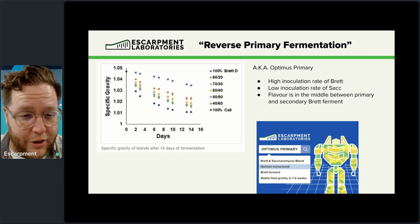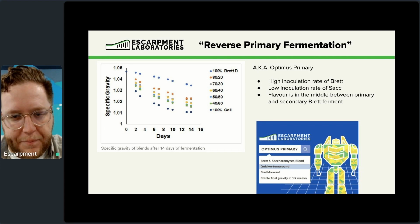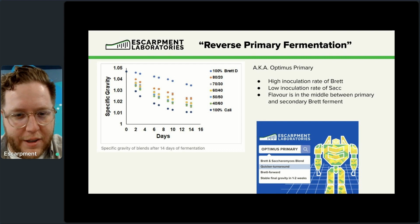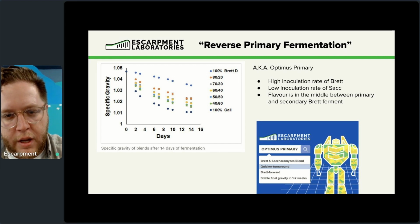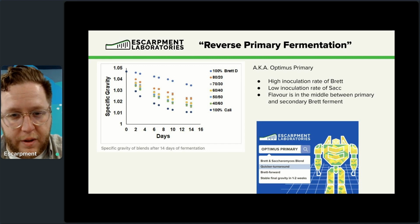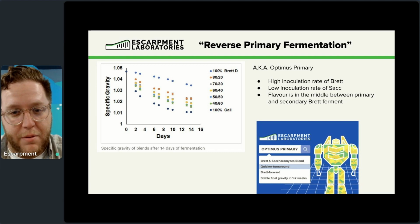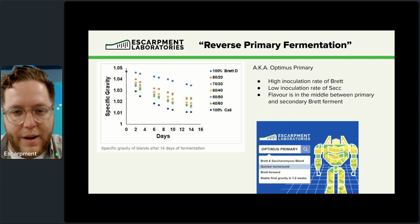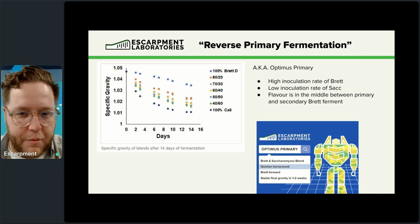So it was interesting for us to see that we can actually dial in the speed of the fermentation based on the yeast originally added. One of the thoughts was that the sac might just outcompete the Brett completely every single time, and the fermentation curves would look identical, but that's not really how it played out. And what we also found is that the flavor was fairly proportional too. So if you do 100% Brett D, you tend to get 100% Brett D primary flavor. But if you do the different ratios, you get a different mix of that Brett character to that more neutral Saccharomyces character.